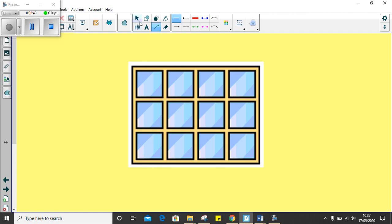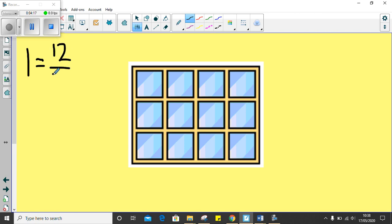Then we had this question, and we were looking at how many equivalent fractions you can see in this picture. Now, I know this was a difficult question, and you have to think outside the box a little bit. So I'm going to see this whole shape as 1 first. Then I know inside there that there are 1, 2, 3, 4, 5, 6, 7, 8, 9, 10, 11, 12. So I know that 1 piece is equal to 1/12.